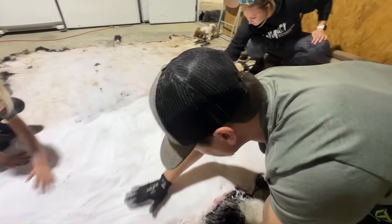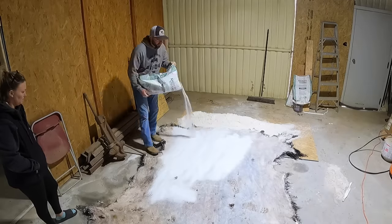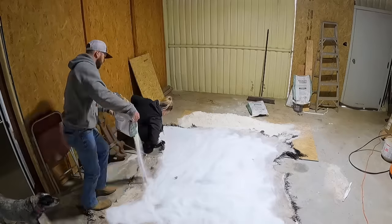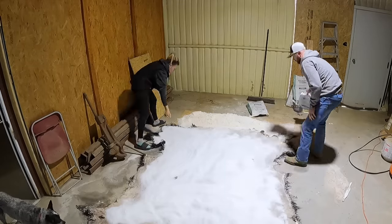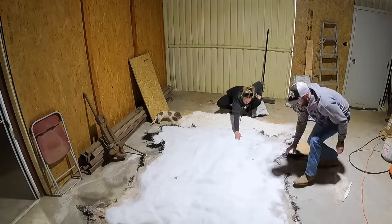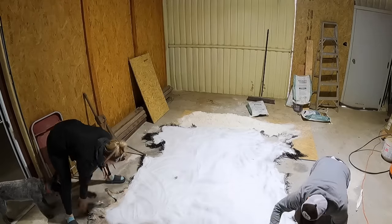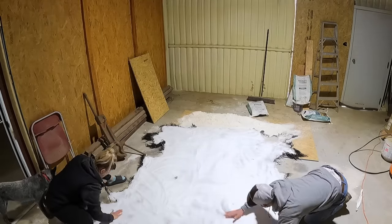Let it set for 4 days. And then Marissa and I poured off the first layer of salt and added another 100 pounds of salt for the second set of 4 days of salting and drying. So after about 8 or 9 days of drying with the salt, it was time for the hide to air out and get ready for shipping.